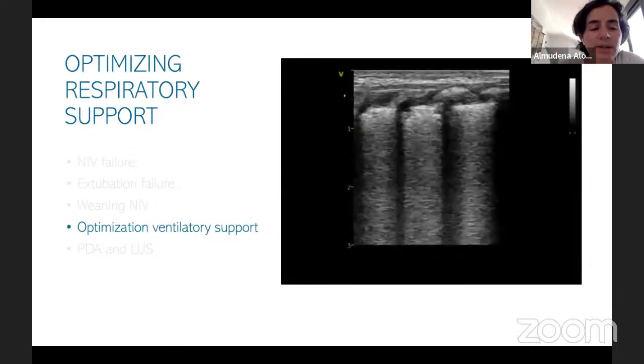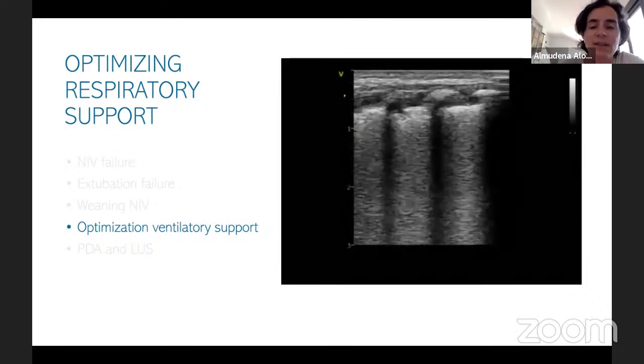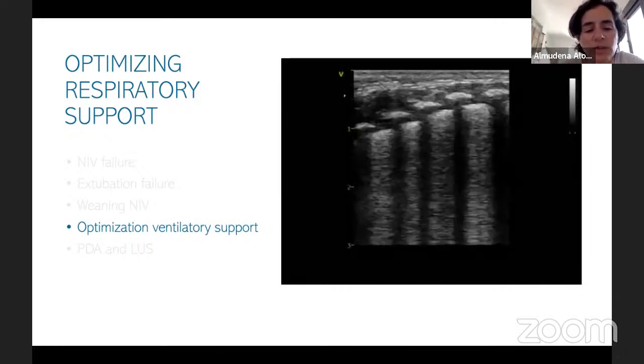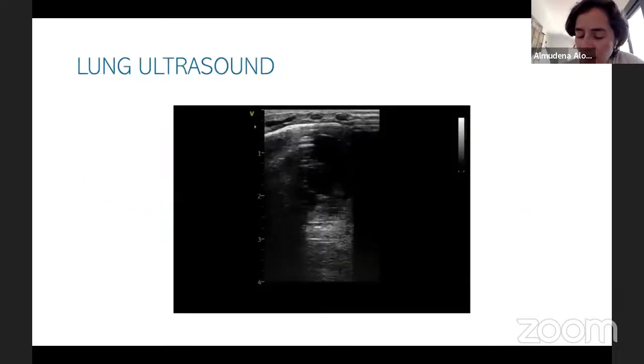And now a few words about how to optimize ventilatory support, although this is quite variable because it depends on each patient, the disease they have, and the situation they are in. But I wanted to show you just a few cases. This is a late preterm infant with intrauterine growth retardation, born with 700 grams without respiratory distress at birth, but she required laparotomy after that due to a spontaneous intestinal perforation. She was stable in respiratory settings after the surgery, but 3 days after, when we got to the NICU, she was on peak inspiratory pressures of 19, FiO2 40%. So maybe we can think that this infant is developing nosocomial pneumonia.